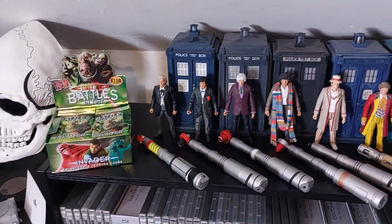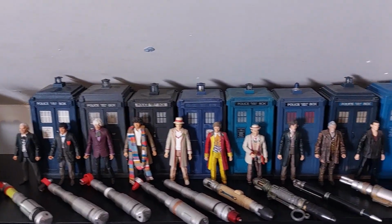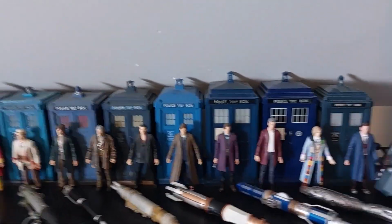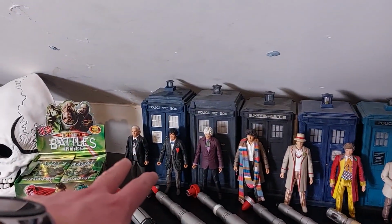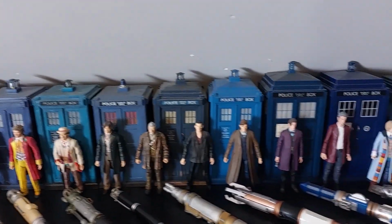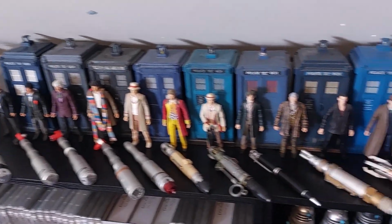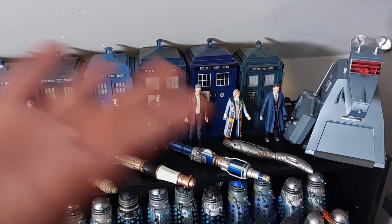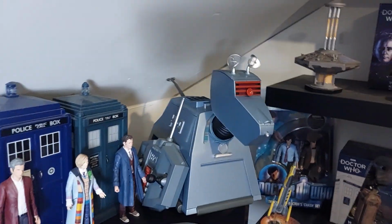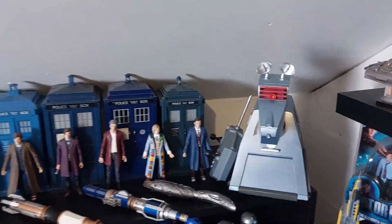I have up here all the TARDISes together. And all the Doctors, the ones that have been released so far. These are just how I've picked them, I guess. They're my favourite looks of the Doctors, I would say, with the screwdrivers below. And no, I don't have the 14th one because that sold out insanely quick, so I don't have that, sadly. The robotic canine from way back when does not work anymore, as you can imagine.